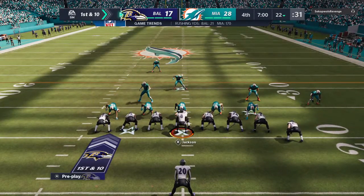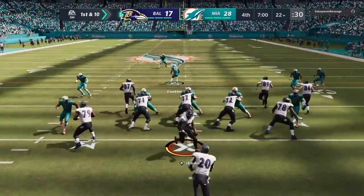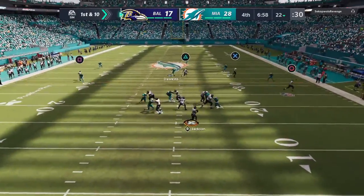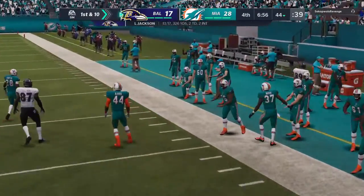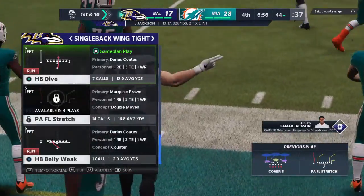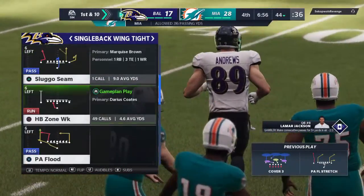Yeah, the script really is flipped for them. The momentum on the other sideline, and now they have to try and battle back from a 2-score deficit. The throw right side is complete here on the first play of the drive. A good pickup there of 22.